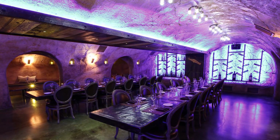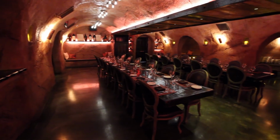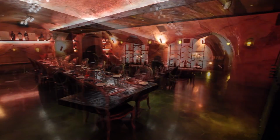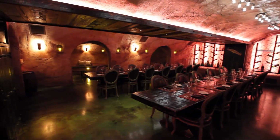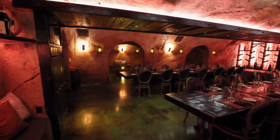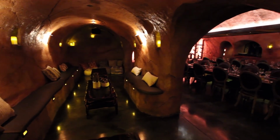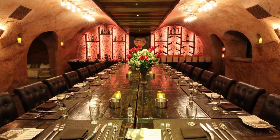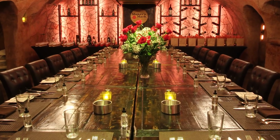All the trim, hardware, lighting fixtures, and furniture was custom-made, utilizing materials found locally. The work was done by local artisan craftsmen. The king's table was fabricated with rough-sawn timbers, burnt and distressed to simulate centuries of use.